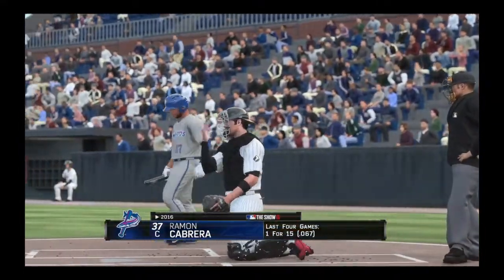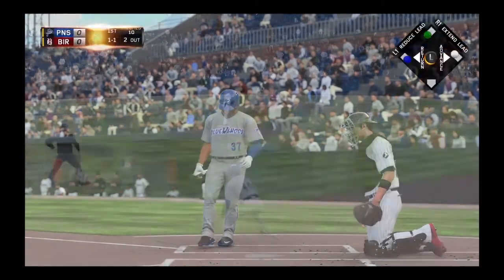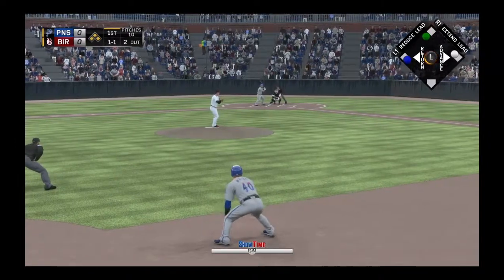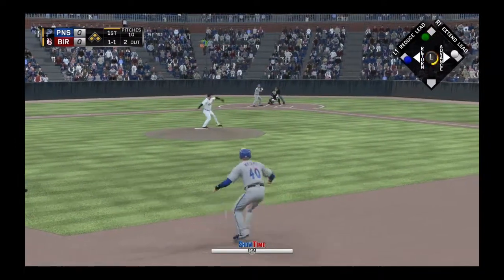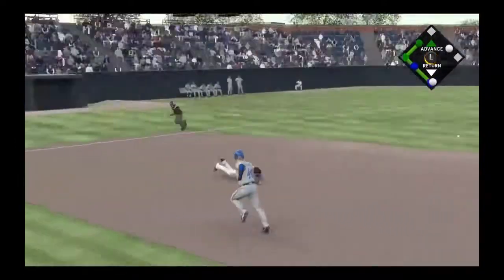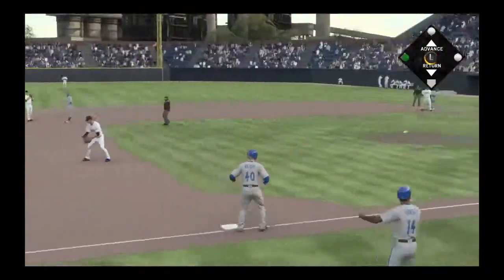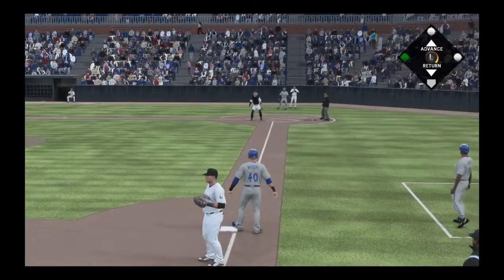Ramon Cabrera comes forward hoping to get it going at the plate. Only one hit in his last 4 ball games. Here's the 1-1 pitch. Slapped hard the opposite way. A diving try, but he can't haul it in. It's through for a base hit. And he is in there.